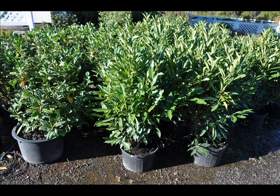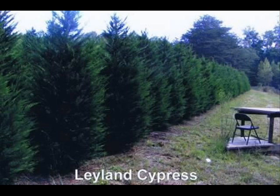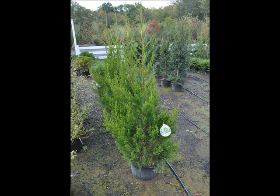At Highland Hill Farm, we have a lot of different kinds of trees for you. We have both deciduous and evergreen. Some of the spruces that we have are Colorado spruce, Norway spruce, white spruce, Serbian, Black Hills spruce, black spruce. We also have some firs, such as Fraser, Balsam, Douglas, and Concolor.